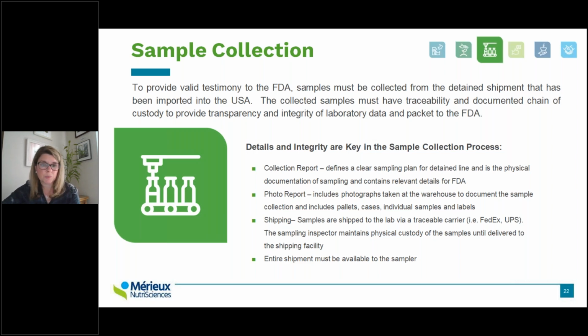So we prepare a collection report, which defines a clear sampling plan for the detained line, the physical documentation of the sampling, and it contains all relevant details for the FDA. This process will also include a photo report. When your sample collector is at the warehouse, they take photographs of the whole shipment. They take photographs of pallets, pictures of the individual cases that they open and collect samples from, the individual samples that they've collected, the final box that they've packed it in, the shipping label. It's all very clear for the FDA so they can see exactly what was collected, where it was collected from.